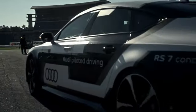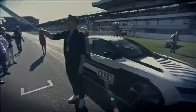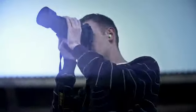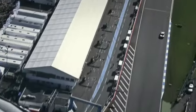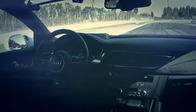Finally, we are about ready to go. A lap of Hockenheim like never before. Bobby is away, the first piloted car here at the Hockenheim Ring. This RS7 accelerates now towards the Nordkurve. You can see that, look, it's being steered by nobody. It's being controlled by the intelligence.